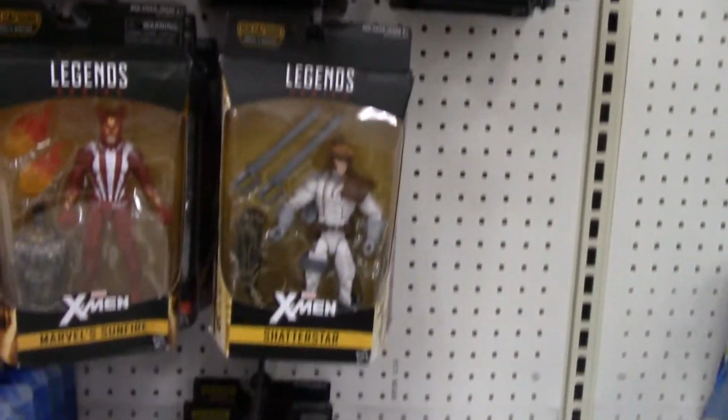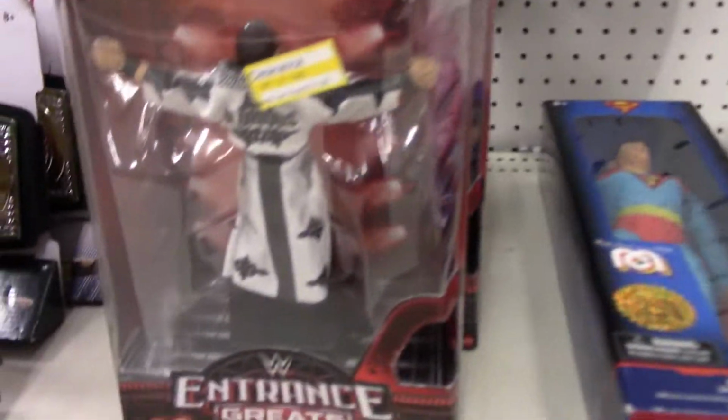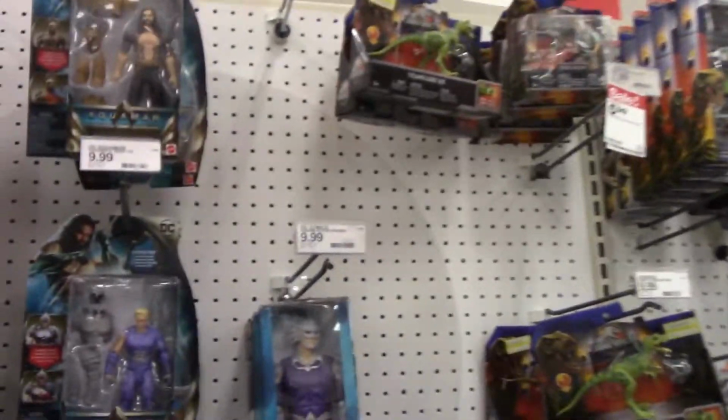We go to the Marvel section. Of course, we look right here. You see Marvel superhero stuff. I did not see the DC Multiverse Kyle Rayner, which is unfortunate. Oh, they had a clearance of Bobby Roode entrance crates. Going over to the superhero section, you have a ton of stuff for Aquaman, because of the new Aquaman movie.